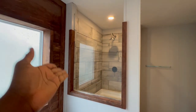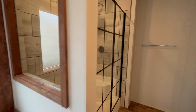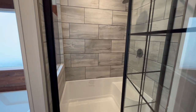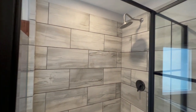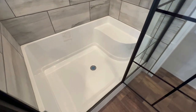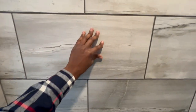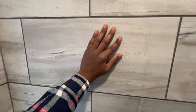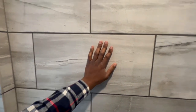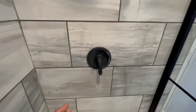And I love the fact that you can see into the shower. But speaking of that, let's go take a look at it. Have a nice shower right here. You have your Rainmaker shower head. Of course, you would have your bench, your place where you can sit down. And I really love this tile. Again, guys, this is hand-laid tile. Now, this is my first time ever seeing a completely different style tile in the shower. And you also would have the nice hardware too.